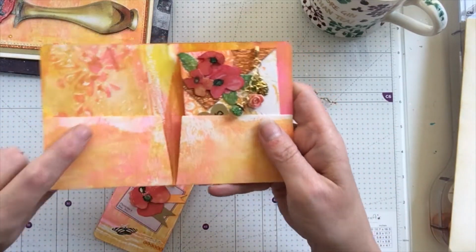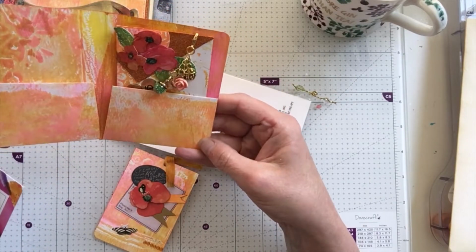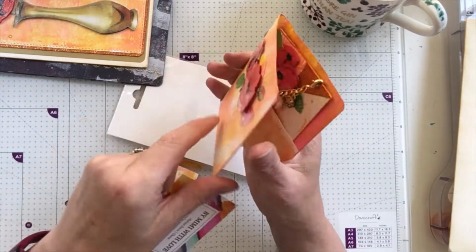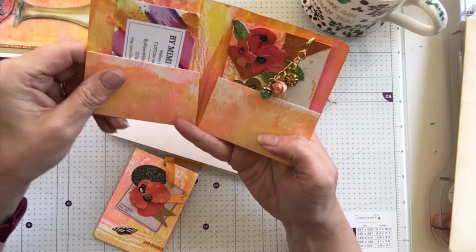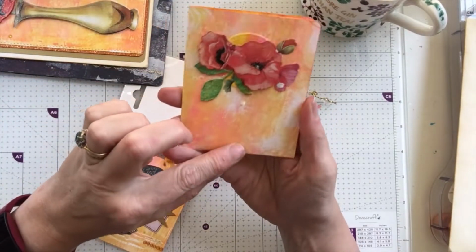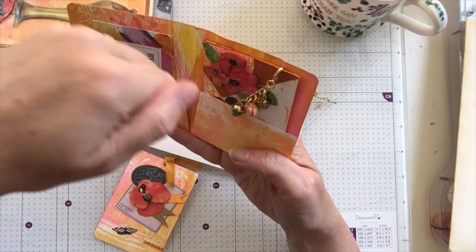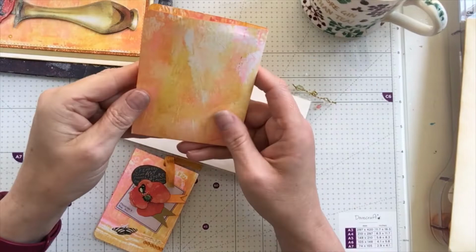Love this folder she's made. That is so adorable. And what a lovely way of presenting an ATC. I mean, I make envelopes for mine, but I think if you want to give the person you're sending to lots of information, that's a nice way of doing it, isn't it? Because you can put the ATC in that side and your information in the other side.